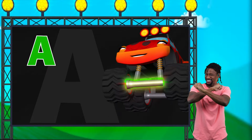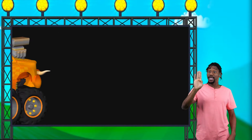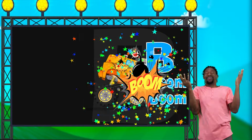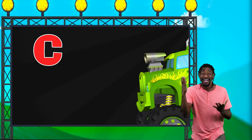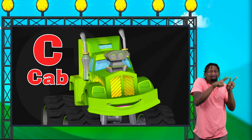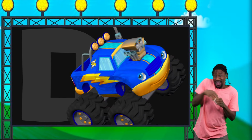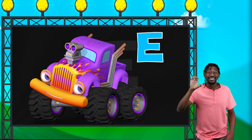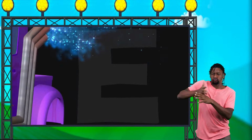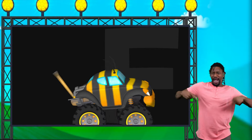A is for axle. It helps the truck's tires spin. B is for boom boom. There he goes again. Oops. C is for cab, where people sit and look about. D is for door, for getting in and getting out. E is for exhaust. It helps regulate airflow. F is for fenders. They protect the tires below.